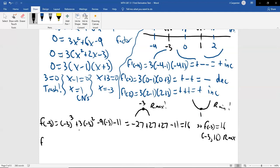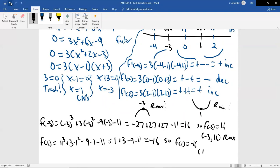When we do our f of +1, that's 1 cubed plus 3 times 1 squared minus 9 times 1 minus 11, which is 1 plus 3 minus 9 minus 11. 1 plus 3 is 4, 4 minus 9 is -5, minus 11 is -16. So the function value, f of 1, is -16. So our point is 1 comma -16, and that's our relative min.